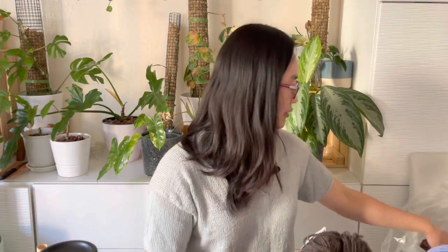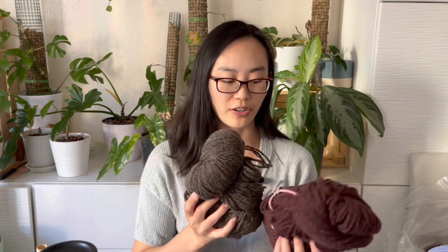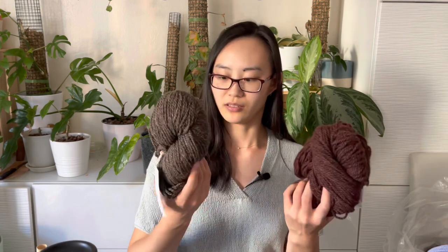Okay. And my last yarn acquisition is from a company called Tidal Yarns. So they make really naturally dyed yarns. Well, the yarns are all naturally dyed with various vegetable types of dyes. They also use local wools, and they dye on local wools.